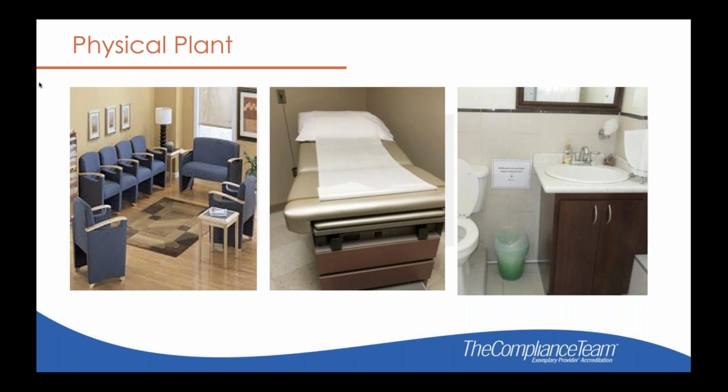But if it's 3 minutes, we need to wipe the table, go to the waiting room, get the patient, and then pull the paper down. Otherwise, all we're doing is wasting our disinfectant and the paper. And so that's an important piece to the wet time. And it's right on the label. It's not like everybody shouldn't know that.